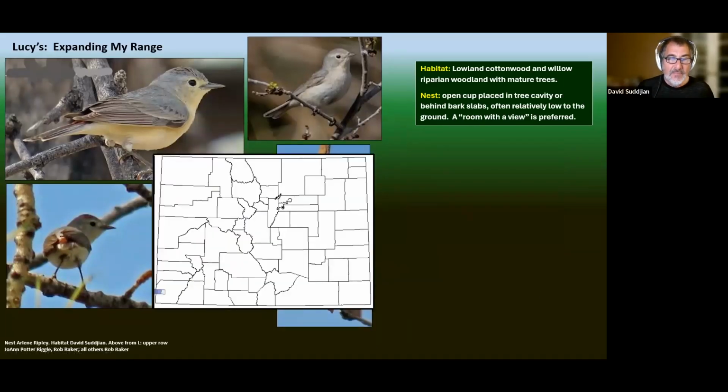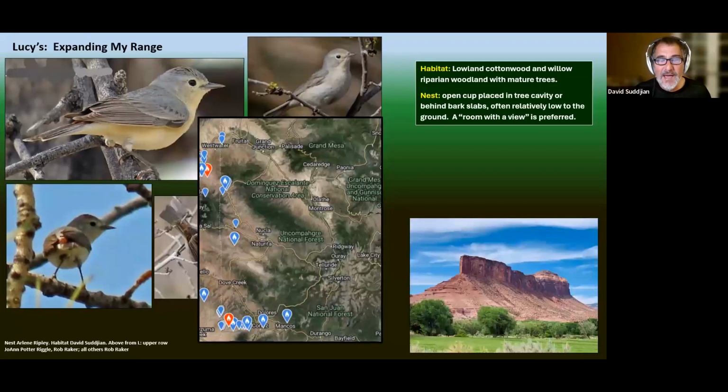So the atlas happening when it did, ahead of a lot of the recent range expansion, didn't capture its current range quite as well as eBird does. You can see some records there from the Yellow Jacket Canyon area in Montezuma County, way down in the far southwest corner, close to Utah. I'm going to be there with a DFO field trip in about a week and a half. Looking forward to seeing Lucy's warblers there. But now, if we look at the eBird map, we can see a number of records elsewhere and extending further in along the McElmo Creek down here, and that Yellow Jacket Canyon is over in here.